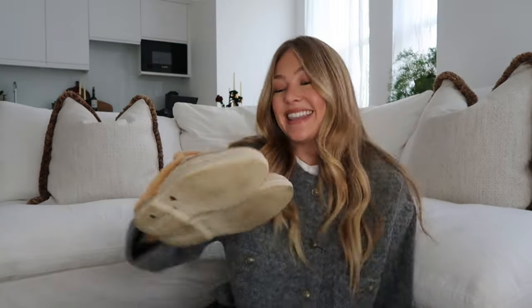I need to go get the third purchase out of my wardrobe. This is my first ever Loro Piana purchase and now I'm obsessed, which is very dangerous because they're very expensive. They're a very luxury price point, not far off Chanel price points. These are the Charms Walk loafers. I got them in the beige suede.